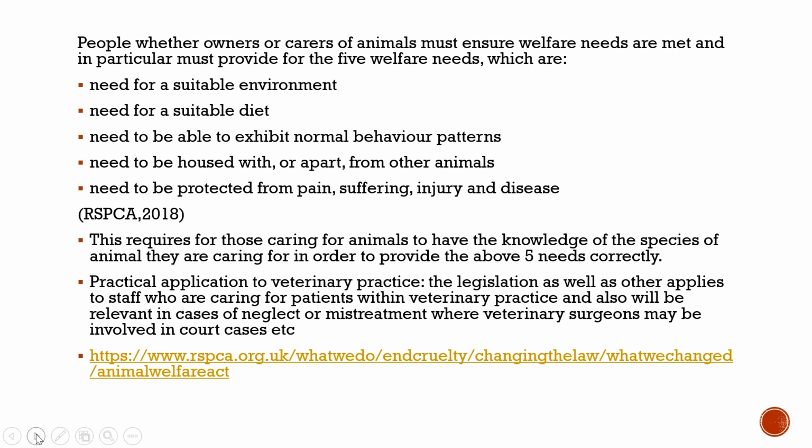The need to be housed with or apart from other animals. Some animals are social, so wish to be housed with other animals. Others are more isolated and would not wish to be housed with other animals, particularly specific species. Again, consideration of the species or breeds of animals that we are dealing with. Is it appropriate to house animals of a different species together? It may be that you are familiar with, over the years gone by, rabbits and guinea pigs being housed together. However, that isn't great for either of those animals and actually can be counterproductive and cause health issues. The need to be protected from pain, suffering, injury and disease.